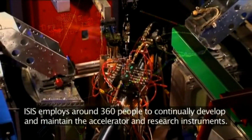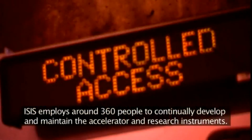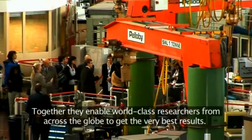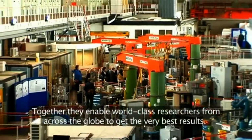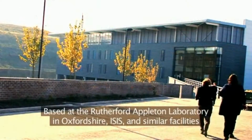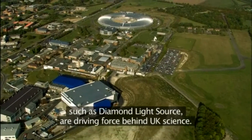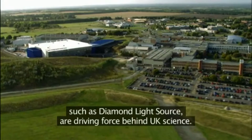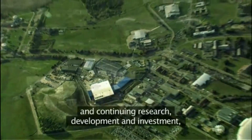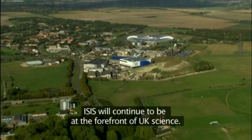ICIS employs around 360 people to continually develop and maintain the accelerator and research instruments. Together they enable world-class researchers from across the globe to get the very best results. Based at the Rutherford Appleton Laboratory in Oxfordshire, ICIS and similar facilities such as Diamond Light Source are the driving force behind UK science. With plans for further instruments for the second target station and continuing research, development and investment, ICIS will continue to be at the forefront of UK science.